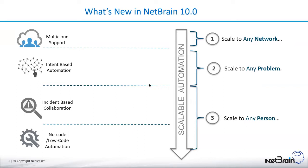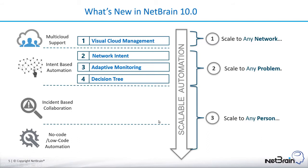First is our multi-cloud support. And through this, we're accomplishing what we sought out to do, to scale to any network. The second thing, a big innovation of ours, is intent-based automation. And there's 3 specific innovations within it that I'd love to introduce to everyone that really takes our proactive automation to the next level and scale to really any problem, including the most complex in your network.